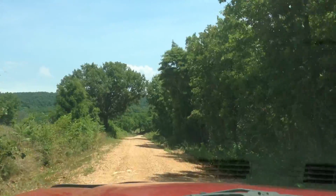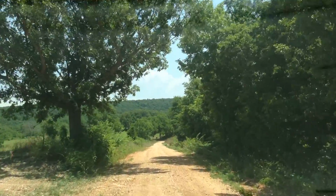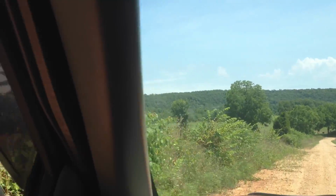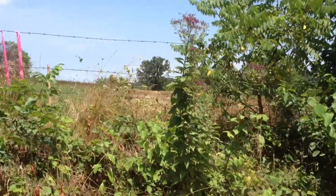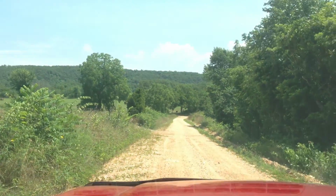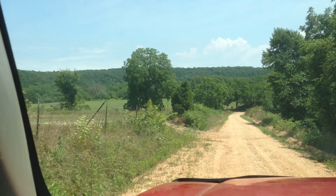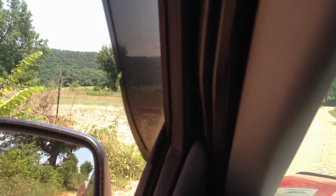Go a few hundred more feet on Kincheloe. You'll see a large oak tree on the left, and the property starts just after that. In fact, I just went by it. The start of the property. There's a survey marker and a pin right there. It has about 350 feet of frontage on Kincheloe, so everything you see on the left side of the road for about another 300 feet. Here's the private drive. We'll pull on in and have a look.